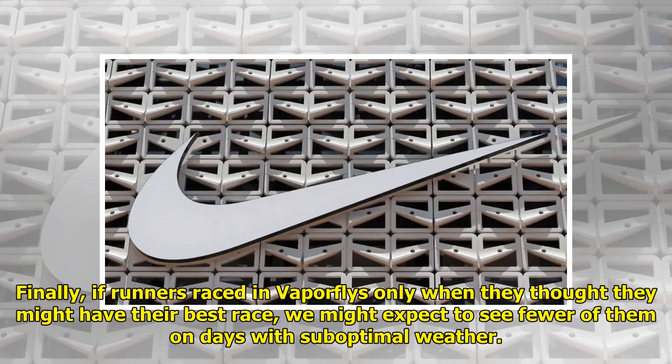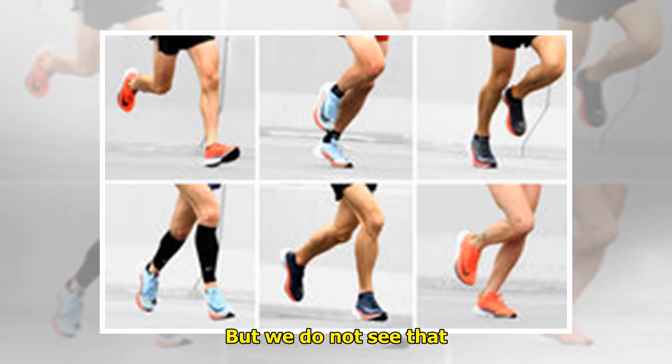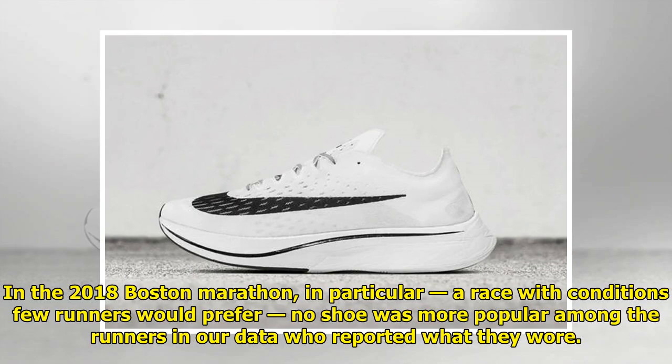Finally, if runners raced in Vaporflies only when they thought they might have their best race, we might expect to see fewer of them on days with suboptimal weather. But we do not see that. In the 2018 Boston Marathon, in particular, a race with conditions few runners would prefer, no shoe was more popular among the runners in our data who reported what they wore.